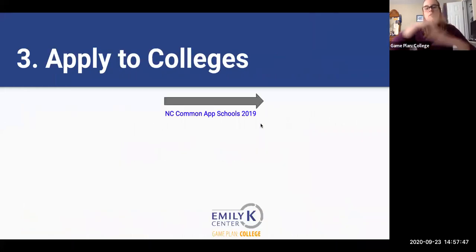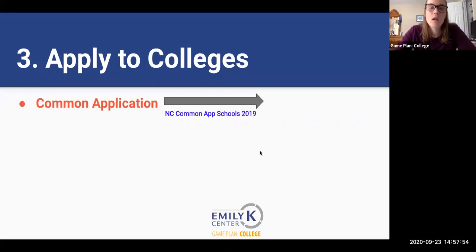All right, so once you have all of that stuff together, you've done your RDS, you have all your application materials together, you're going to apply to schools. So there are several places where you will find your college application. The first is the Common Application.